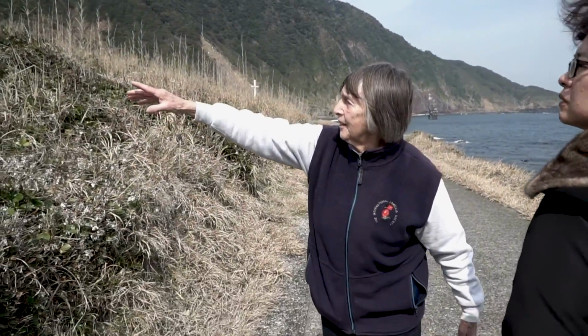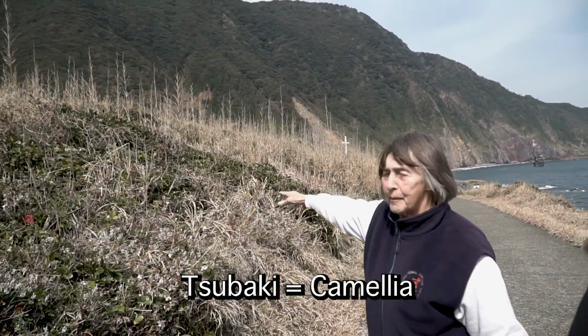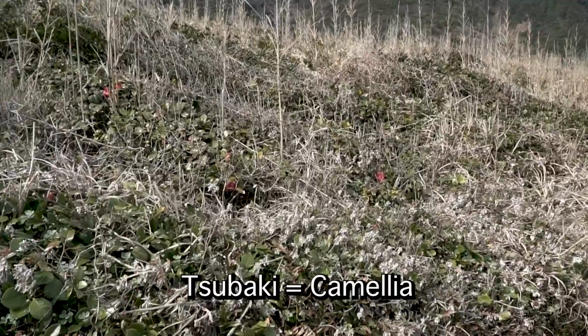Yes. All of these here. Tsubaki everywhere. Yes. Maybe pan.